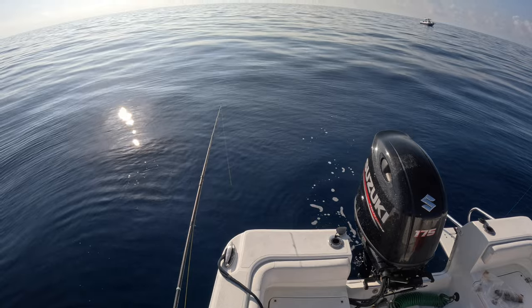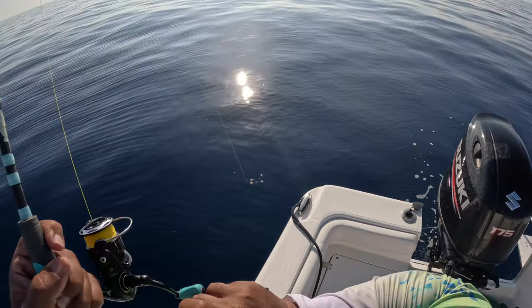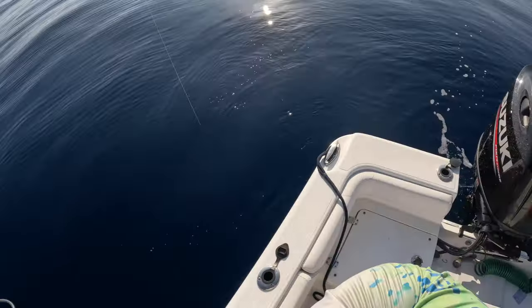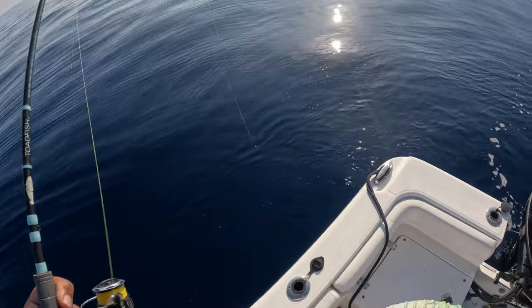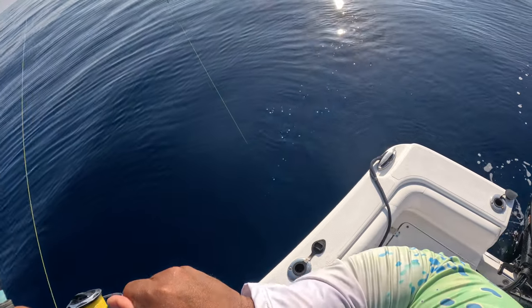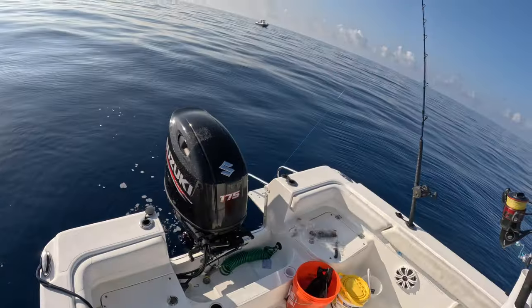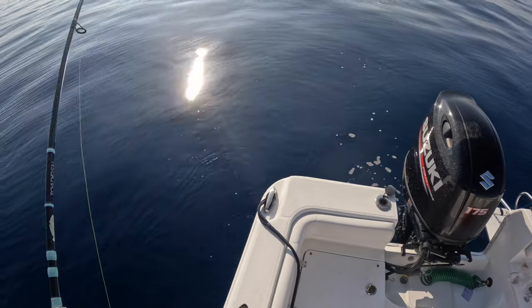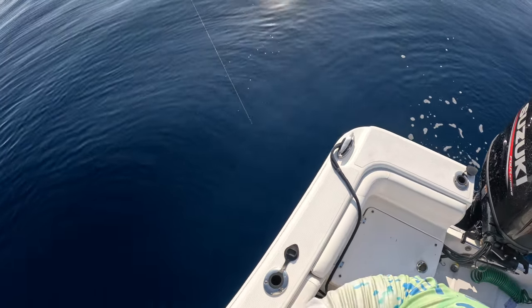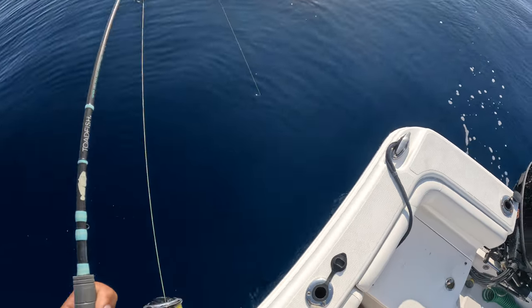Here we go. Missed him. He's back for it. Oh, fish on. Feels like an amberjack. And my big rod is connected also. Yep, looks like an amberjack.